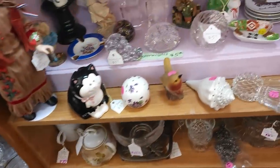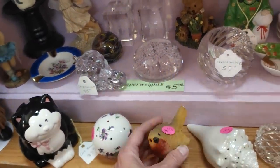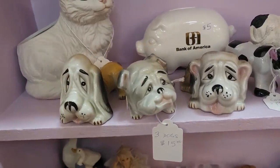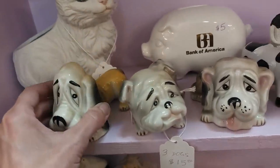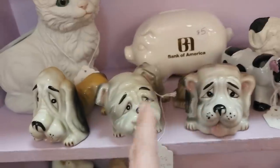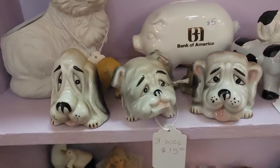Let's see what goodies I can't leave here without today. I always find something in her space. Oh my gosh, look at these dogs. Oh, these dogs are fantastic. Little basset hound, the bulldog, and what is he? I don't know what he, oh, he's shaggy. He's a little shaggy dog. Okay, we're gonna get those. It's basically $5 each. They're coming with me.